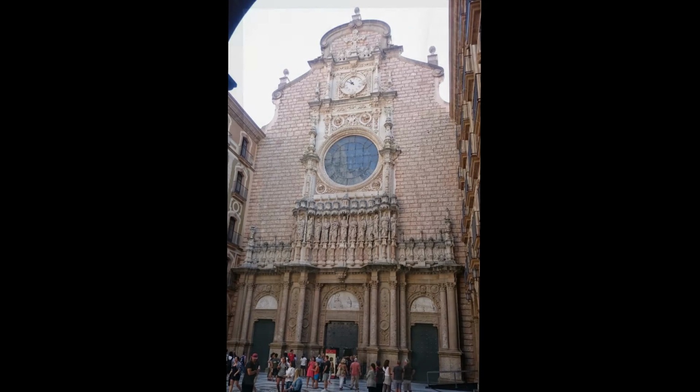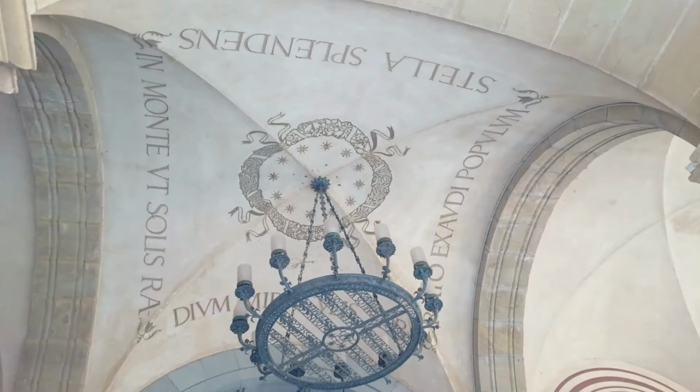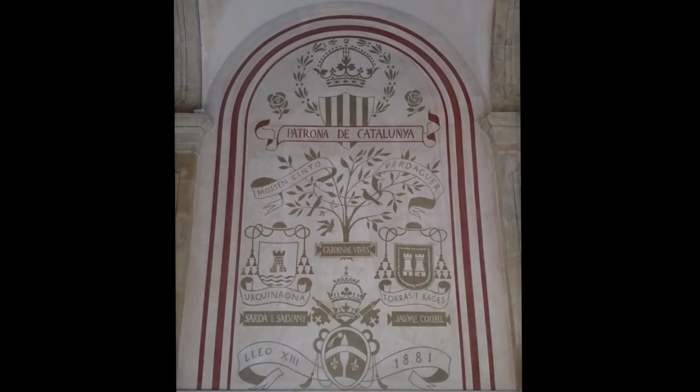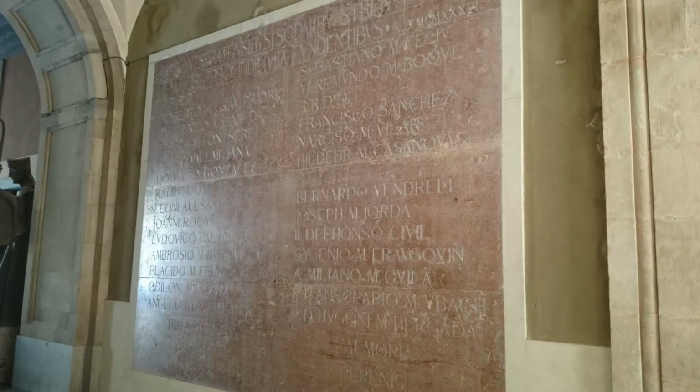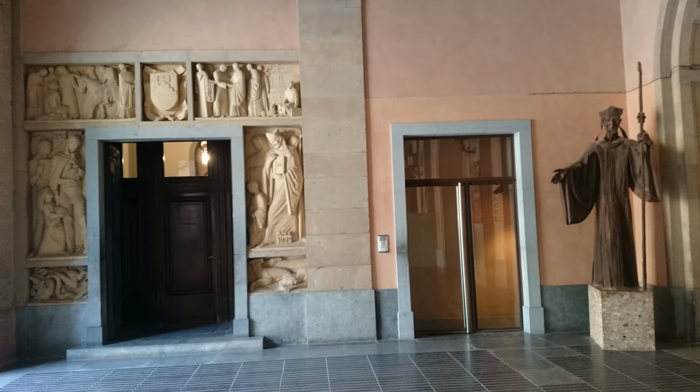Taking a look down, one can enjoy the marbled black and white floor of the atrium. It takes inspiration from the floor of the Capitolium in Rome that was designed by Michelangelo. The inscriptions at the center are in Latin and refer to baptism.